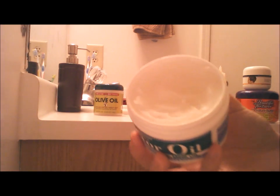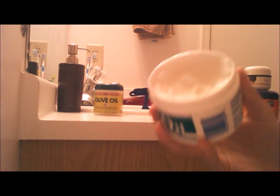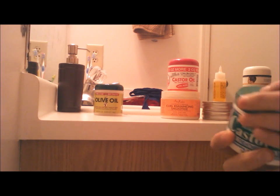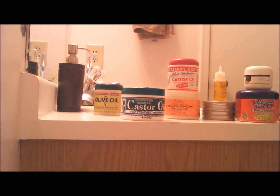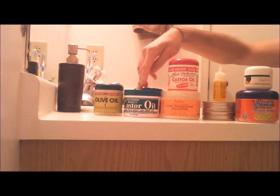And as you can see, I used a pretty decent amount of it, and I probably will continue to use it at least once a week, just to keep my hair strengthened. It actually does a lot to make my hair real thick and full. So yeah, this stuff, highly recommended.